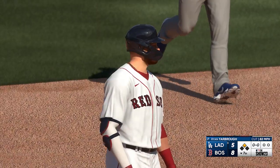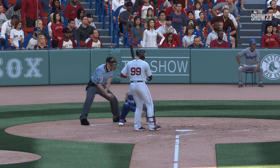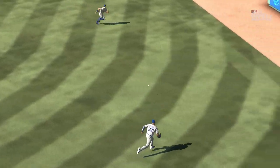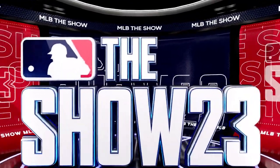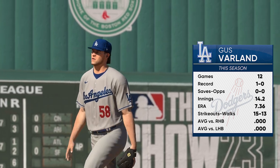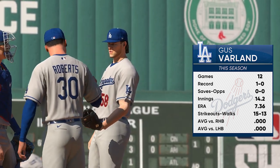Back against the wall with two strikes, but found a way. Off the bat, it was headed for the gap all the way. And as a hitter, you love seeing those as you take your first couple of steps out of the box. You know you've got some real estate to run on. It's such a good feeling. Nice liner into the gap right there. Gus Varley comes on now, just trying to keep this one close here, and this is where a bullpen can give their guys a chance to fight back into the game.